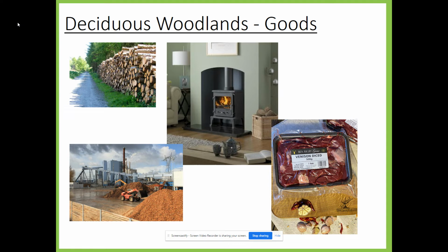Now, another type of fuel is the idea of biomass. Some of our power stations in the UK are being converted to burn biomass. Biomass is material which was recently living. A lot of that biomass is wood pellets from deciduous and coniferous woodlands. So trees are being cut down and then the wood turned into wood pellets and then used to power stations.